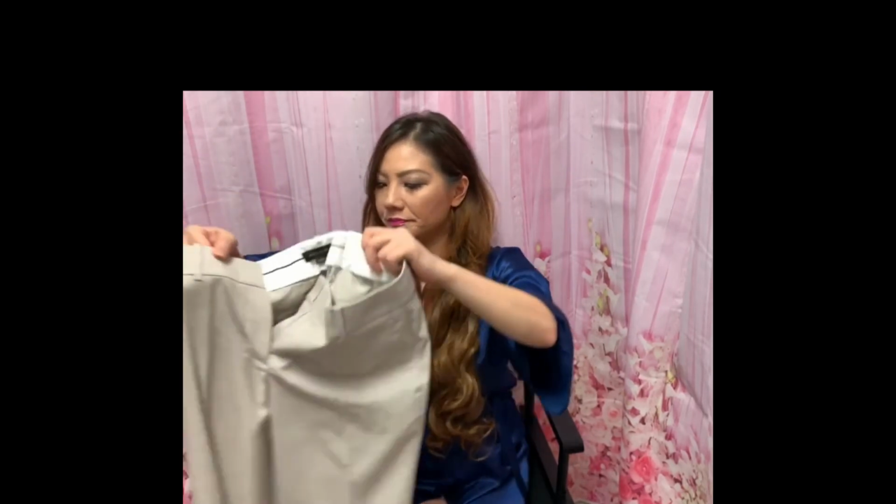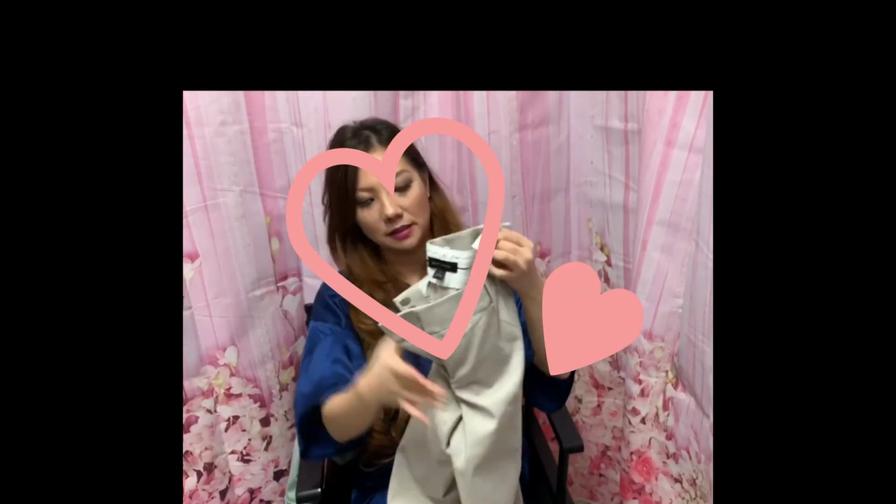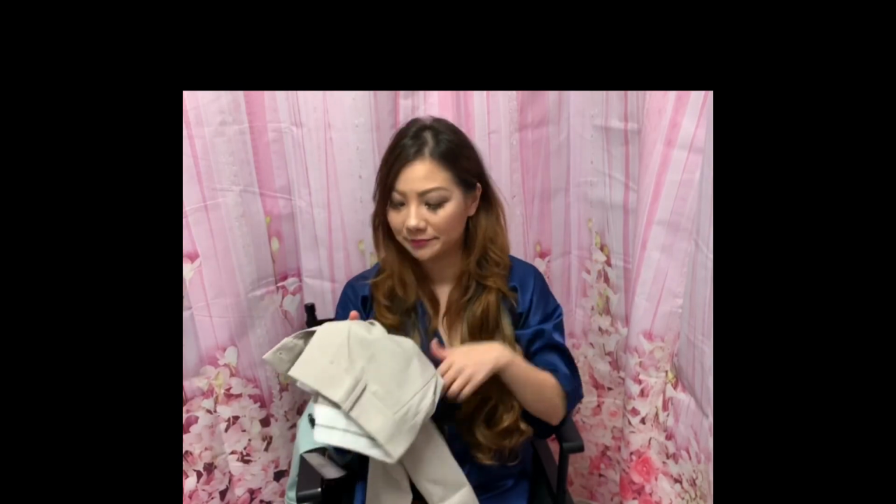The pleat. Sorry, pleat. I have to look that up. I think I'm making up words in my head. But this is such a beautiful pant. Okay, and the color, it's a cream. So it's very classy. Spring, summer.